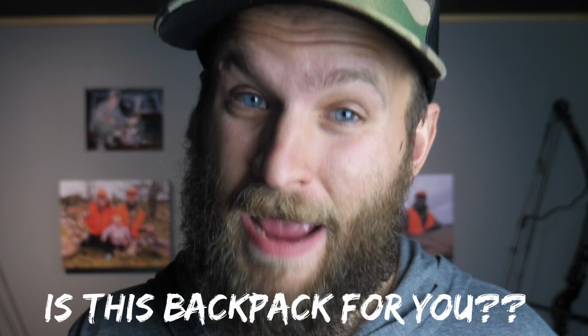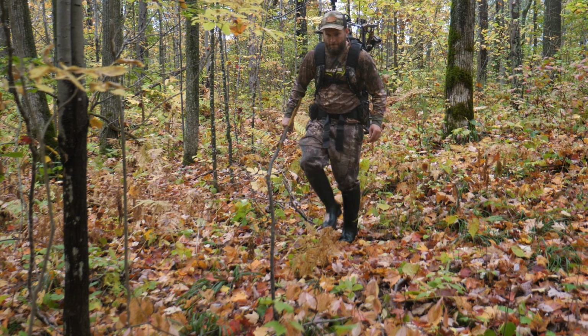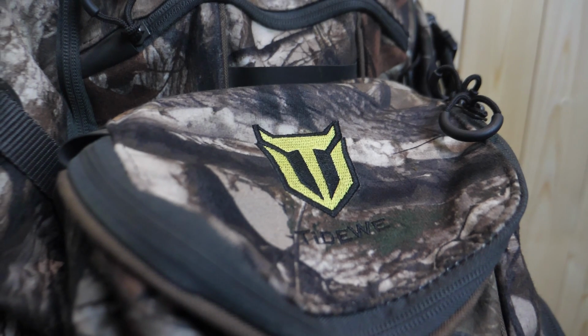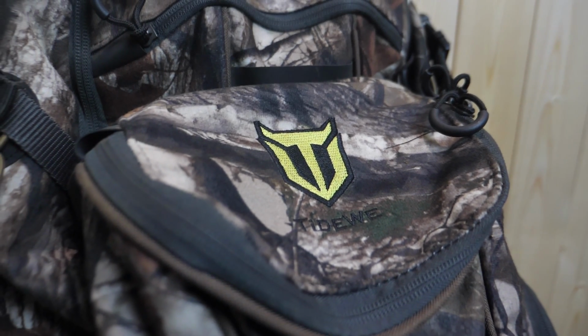So the final question you need to consider, is this backpack for you? Now I think this backpack is absolutely perfect for deer hunting. Especially if you're a run and gun style hunter, you can carry it comfortably, but it's not this monstrosity of a backpack like what you see a lot of those frame packs from the Western hunts.